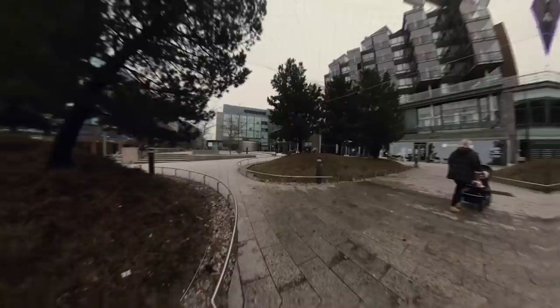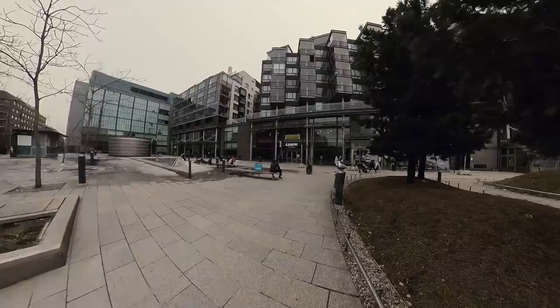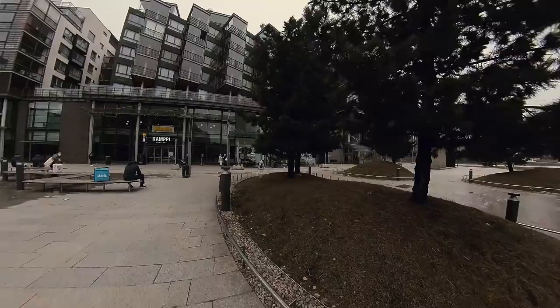Let's see if we have time to grab the image of that seagull. Now, we couldn't, you need a longer lens for that. Let him be there.